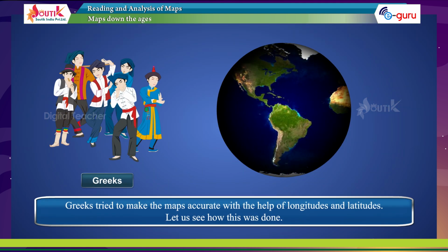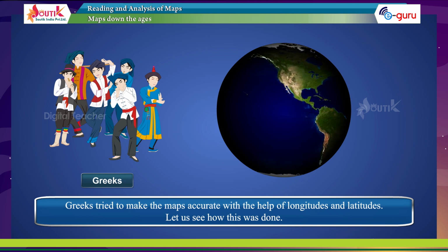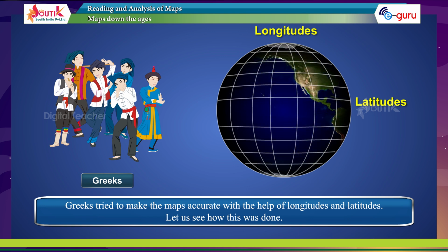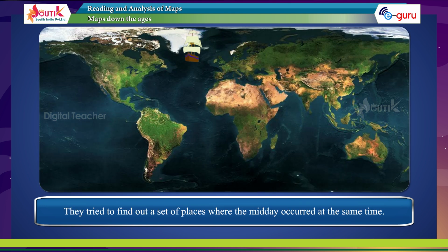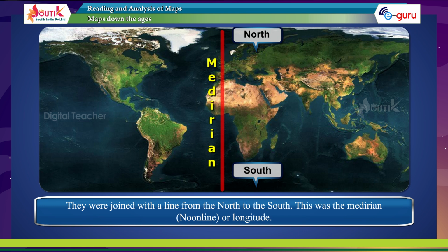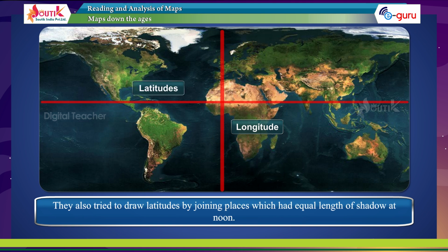Greeks tried to make the maps accurate with the help of longitudes and latitudes. Let us see how this was done. They tried to find out a set of places where midday occurred at the same time. They were joined with a line from the north to the south. This was the meridian, noon line, or longitude. They also tried to draw latitudes by joining places which had equal length of shadow at noon.